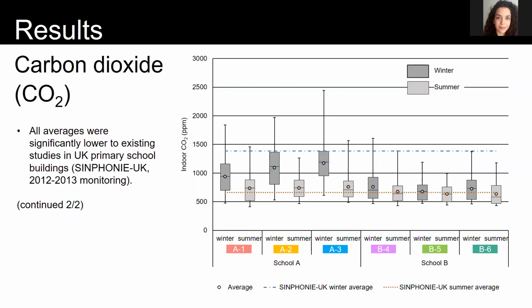On the same graph, these horizontal dashed lines now represent the average CO2 levels reported in literature for UK schools, primarily naturally ventilated in summer and in winter. We can observe that on average, winter CO2 levels in these passive house classrooms were well below those previously reported.